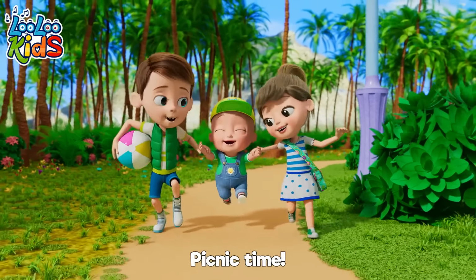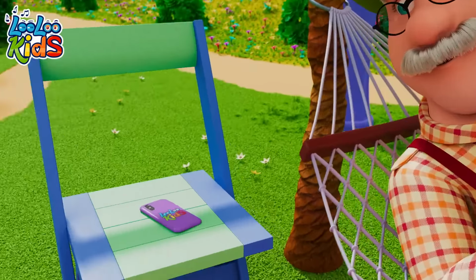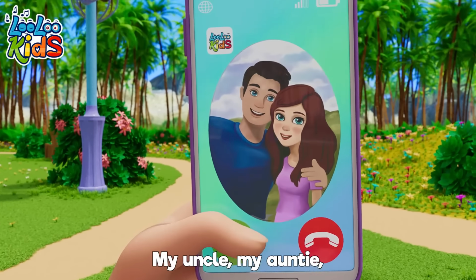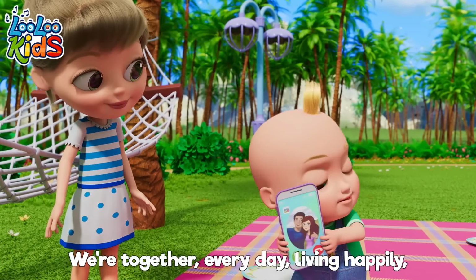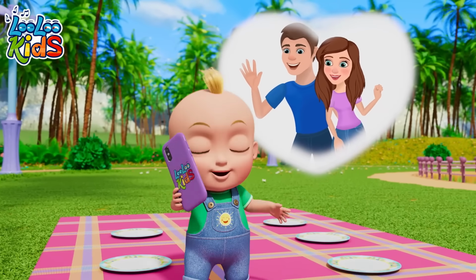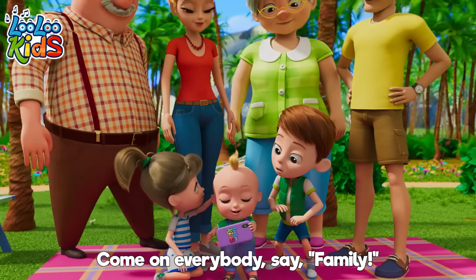Come on, Johnny. Picnic time! All set. Everybody ready? Uh-huh. Yeah. Now, who could that be? Hello, everyone! My uncle, my auntie like to come and visit me. We're together every day, living happily. We are one big family. We love you, Johnny. We miss you so much. What is it, Johnny? I have an idea. Come on, everybody. Say family. Family!